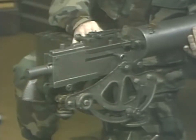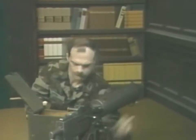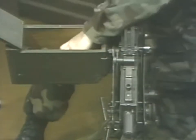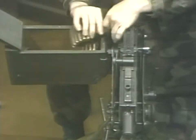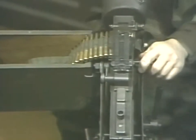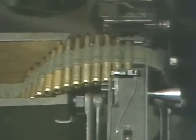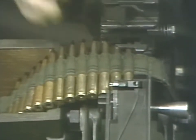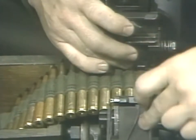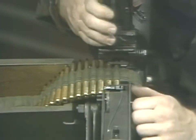Most of these weapons fed from a belt. As the belt was pulled through the machine gun by these feed pawls, individual rounds were pulled back out of the belt and then positioned on the bolt so that they would be next in line for chambering and firing.